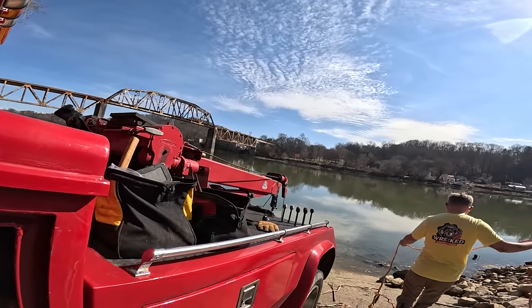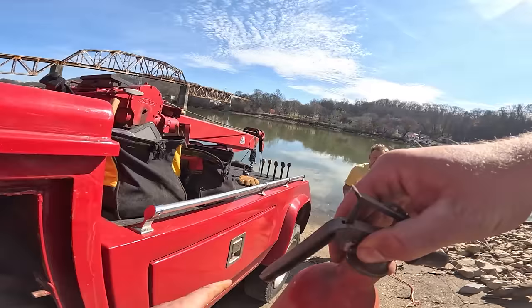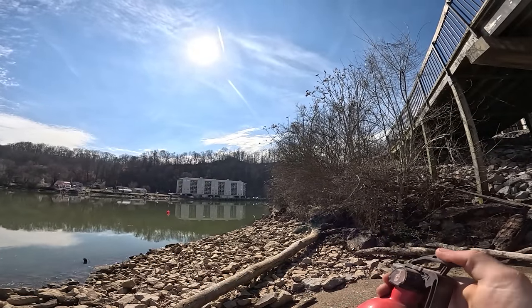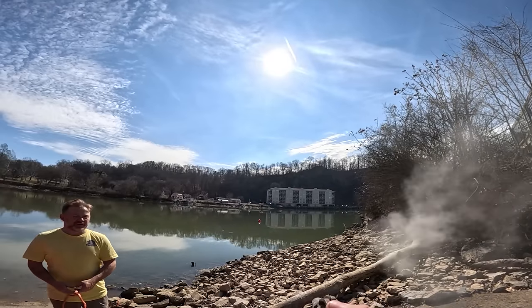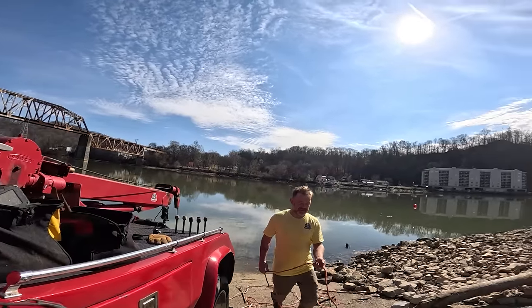Oh, I was wondering what sprayed the fire extinguisher. The fire extinguisher started going off. Oh, no. It's empty now? Oh, no. Woo! It's old, dude. Still works. I mean, it's totally in service.